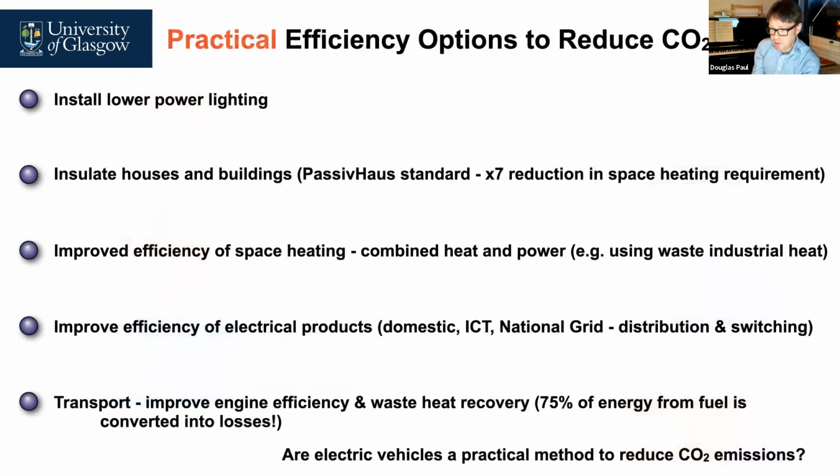So that's one example of reducing energy consumption. What are the other things? Well, install low power lighting everywhere. We'll talk about when we look at thermal heating. We'll talk about insulating houses. In particular, the Germans have this passive house standard that actually reduces the space heating requirements in domestic properties by a factor of 7, at least from typical Victorian properties in the UK.